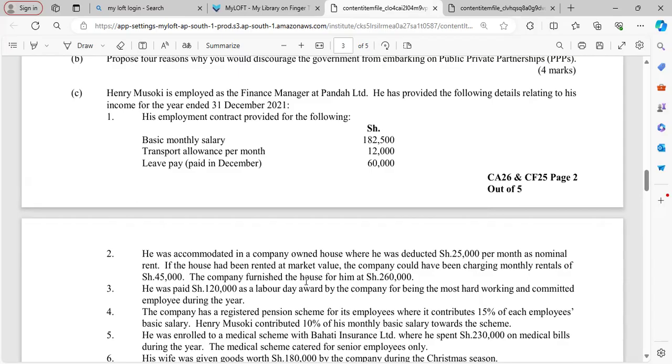Number one, his employment contract provided for the following: basic salary of 182,500, transport allowance per month of 12,000, leave paid in December 60,000. Number two, he was accommodated in a company-owned house where he is deducted 25,000 per month as rent. If the house had been rented at the market value, the company would have been charging monthly rentals of 45,000. The company furnished the house for him at 260,000. Number three, he was paid 120,000 as a Labor Day award by the company for being the most hardworking and committed employee during the year.